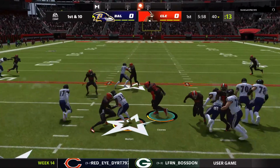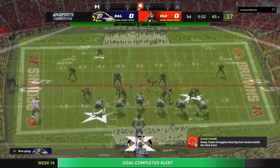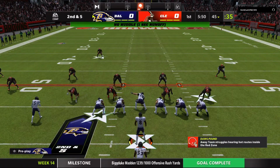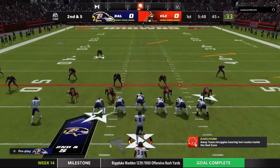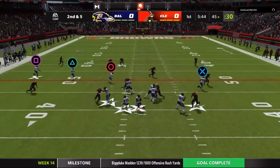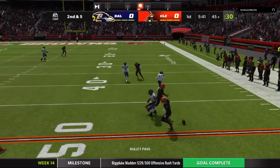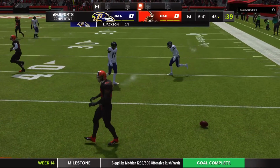On the handoff, this is Mostert. And he takes this up right near the 45-yard line. After the pickup of 5, here's 2nd and 5. Play action. It's Jackson. And that is knocked away in the middle of the field and incomplete.